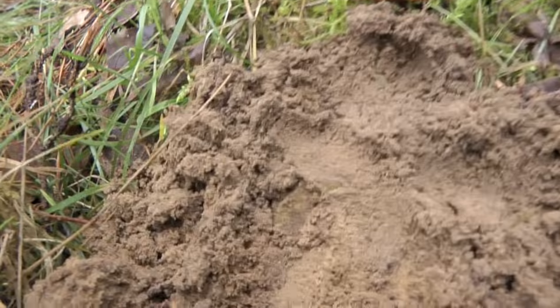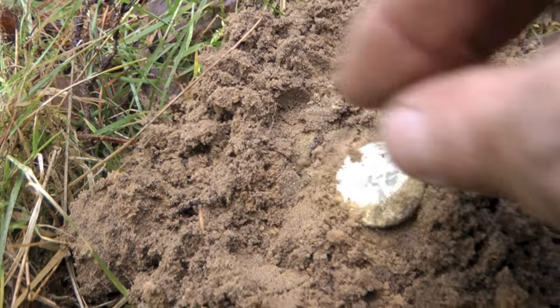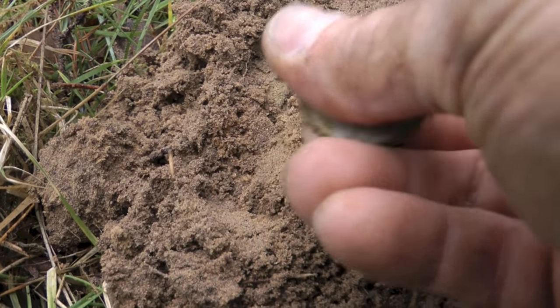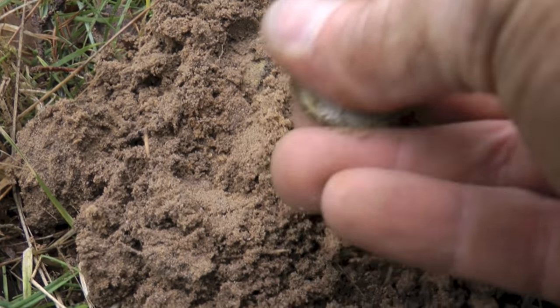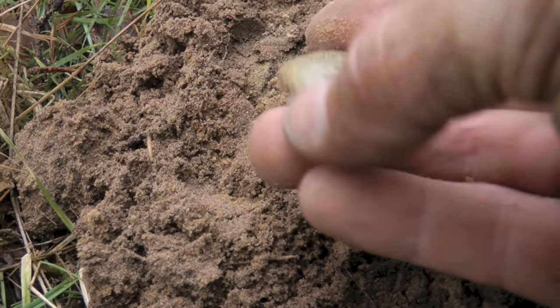Ooh. Do you see what I see? Ooh, la la la la. It's not silver. And it's not a... Is it silver? It's Koningin der Niederlanden. That's for sure.